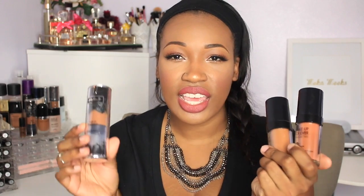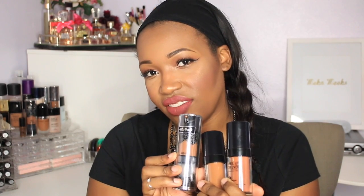That's what I have on my face today, along with the Kat Von D Lock-It Tattoo Foundation. This is in the shade Deep 74, you guys. This is so full coverage. And I love full coverage, but sometimes it's too much. So when I want that super full coverage, I use this alone. When I don't want so much full coverage, I use these and this together, if that makes sense.